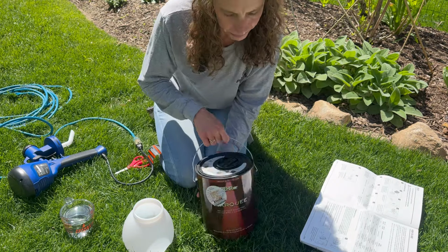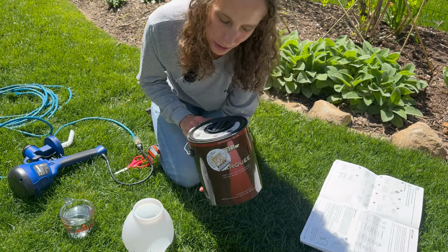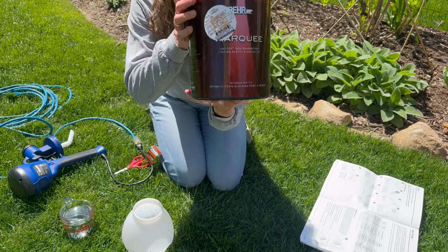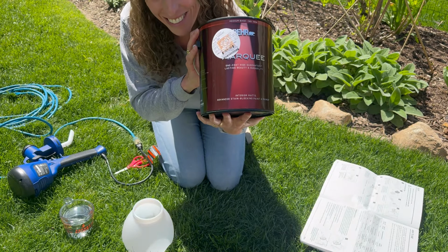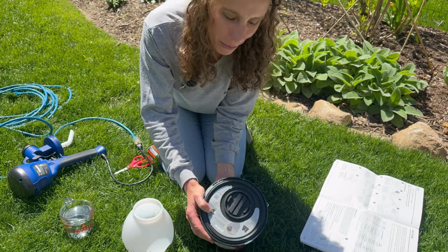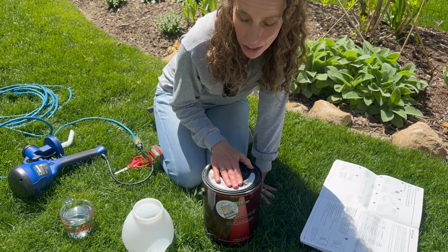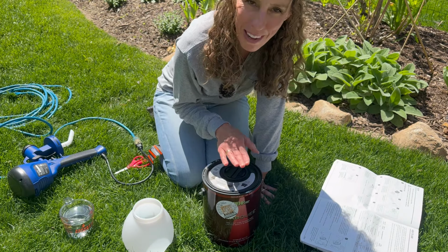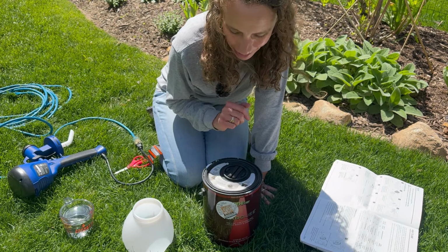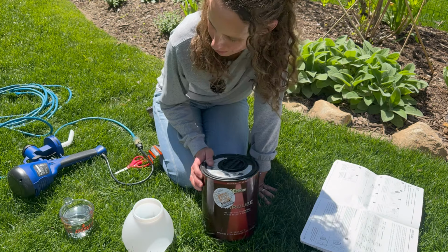And another thing that I made a mistake when buying this, which maybe you'll notice with the can, is that it is not exterior. It is interior paint. So I don't know why I made that mistake. I went back and tried to exchange it for an exterior blend of paint, but they would not let me. So this is gonna have to do, and it may not last as long as the exterior, but that's okay. We'll just work with it.